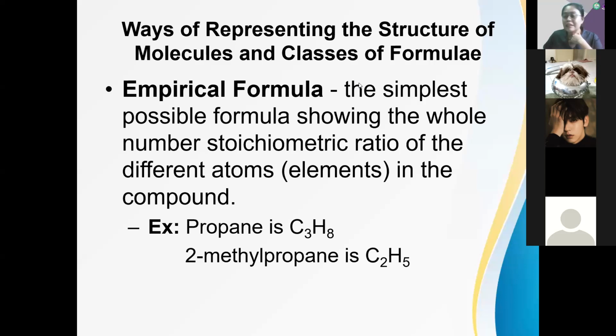Okay. So, let's continue with another topic for organic chemistry. We have here ways of representing the structure of molecules and classes of formulae. So, we have different formula na ginagamit in representing our different organic compounds. So, we have here the empirical formula. If you hear this word, empirical formula means the simplest possible formula for a given compound. So since this one is the simplest formula, it will actually not show you the exact number of atoms present in the compound. So i-simplify kasi siya.